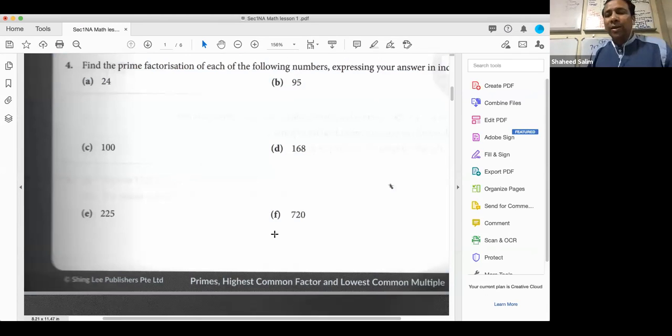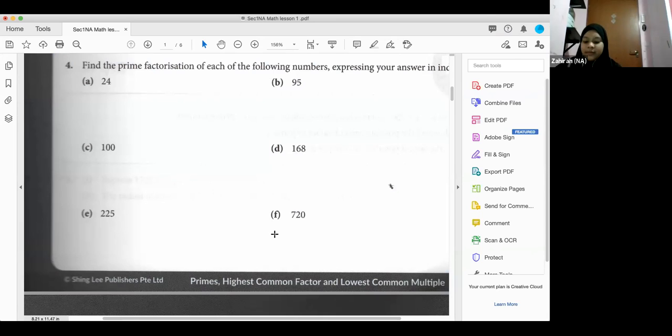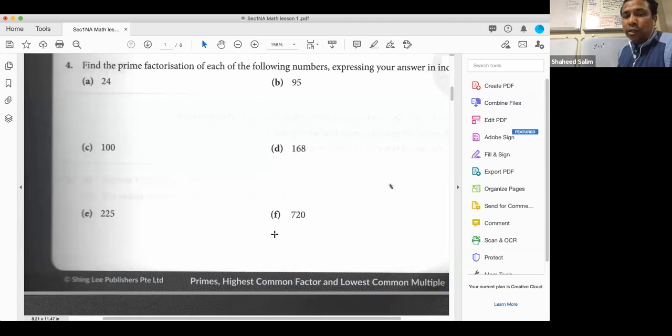Let us try now. Question number F, 720. While the rest are doing F, we'll ask Zahira, what is your answer for 1,200? Zahira, your prime factor: 2 to the power of 4 times 5 to the power of 2. Okay, the rest, please do 720, this one.